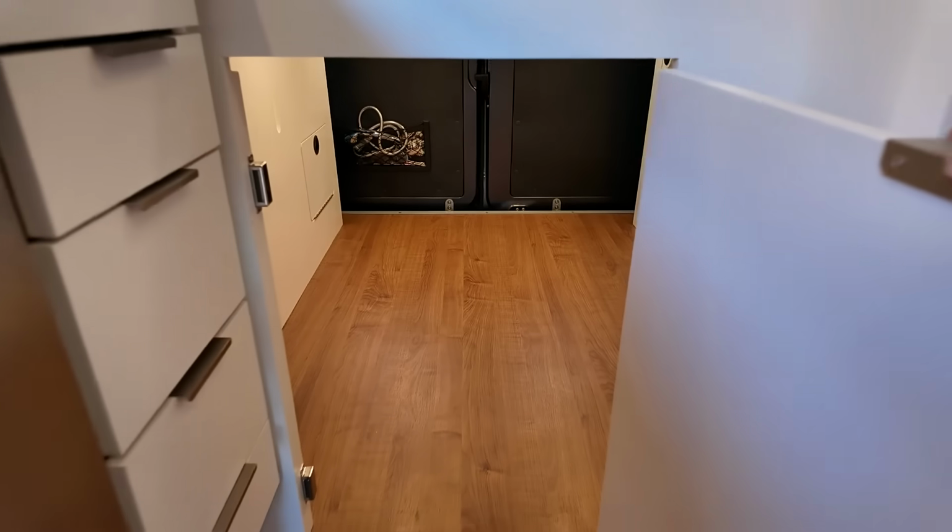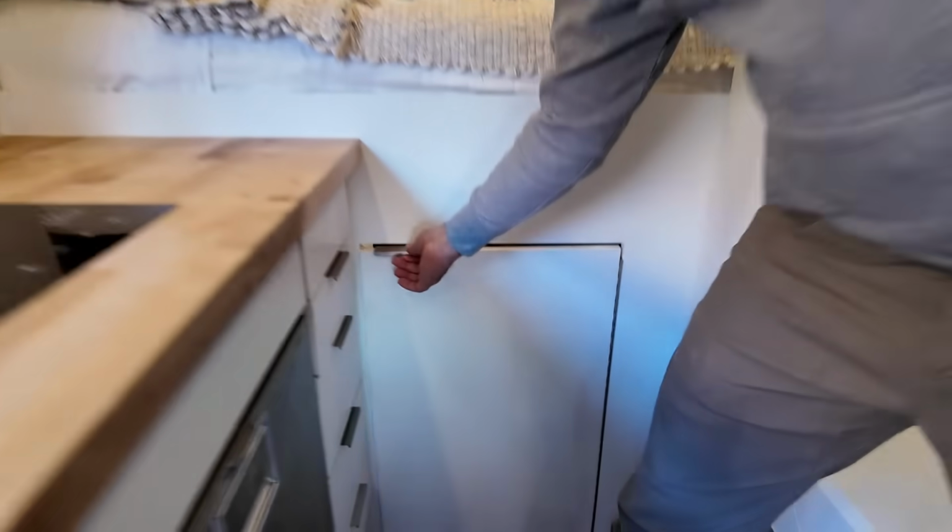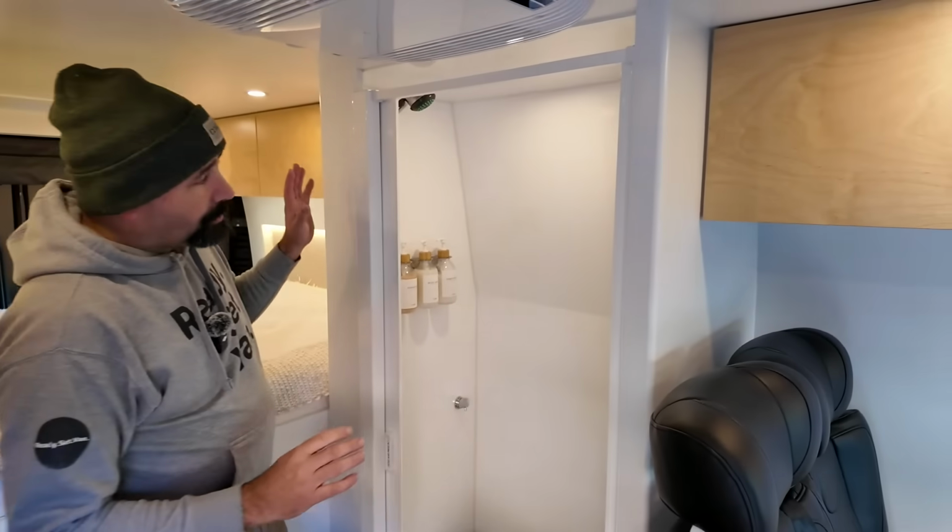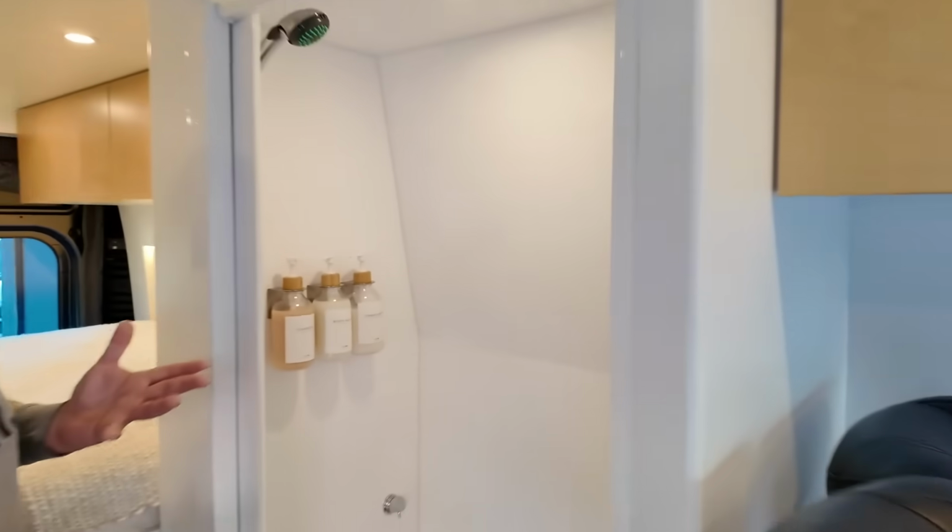Also, we have a little pass-through into the garage, which is great. I'll show you the garage in a minute. And then over here we have our shower enclosure, which is done in our white acrylic, which is how we always do our shower enclosures at Ready.Set.Van. It's really nice.